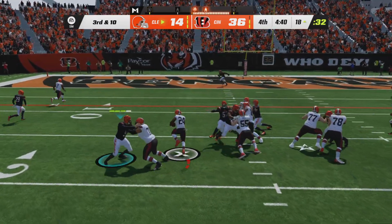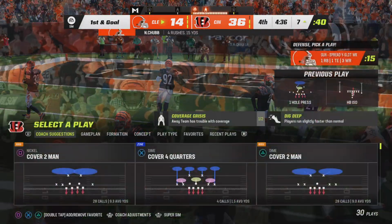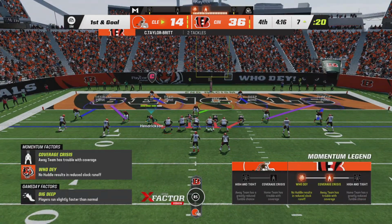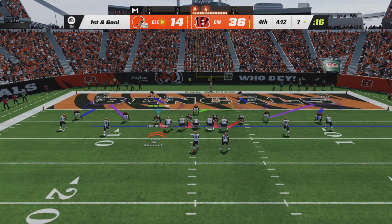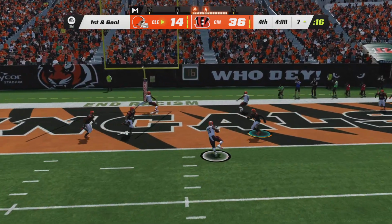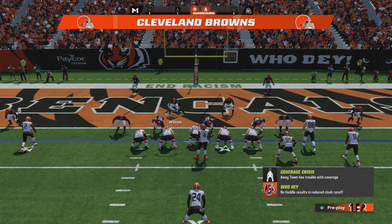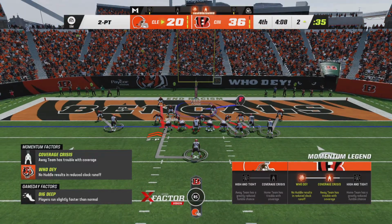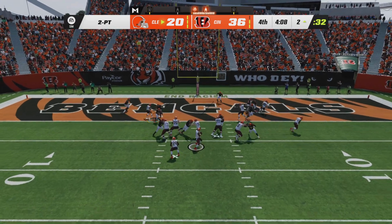Up the middle, it's Chubb. And brought down, but not before they get it inside the 10 to the 7. Here's Watson. Touchdown, Browns. David Bell, a 7-yard touchdown grab. And the Browns have got it back to a 2-score game here in the fourth.